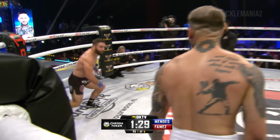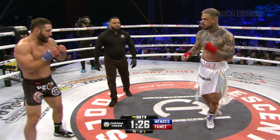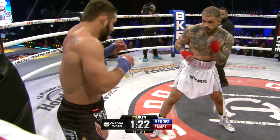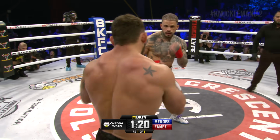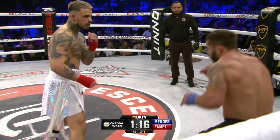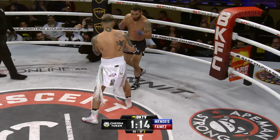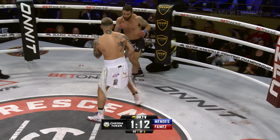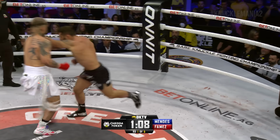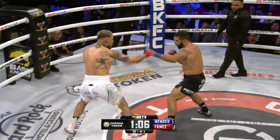Mendes low, looking for the level change, ruled a slip from Sam Burgos. Correct decision from Burgos. Once again, southpaw versus right hand, it's all about getting that foot on the outside. Whoever gets that foot to the outside and steps forward can land that straight punch down the pipe. Mendes at 5'6", trying to make himself smaller for the entry. Famez at 5'9", trying to make him taller for the upright stance.